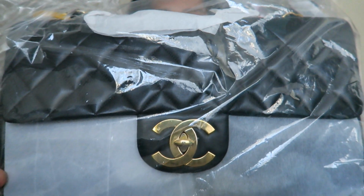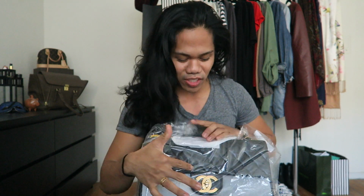But look at those huge CCs. What's really great about the vintage pieces, if you know, is there's that dot on the CCs. It's plated in 24 karat gold, and that's how you know it was made in Paris.